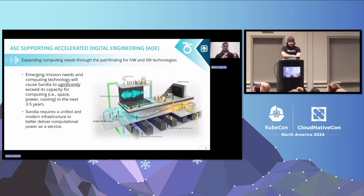Now that we understand the ASC program, it is worth introducing some of the other projects that it is supporting. It is supporting the Accelerated Digital Engineering ADE program, which is a program expanding computing needs through the pathfinding of hardware and software technologies. Based on this, NVIDIA estimates that it would see its computing capacity grow in the next 3 to 5 years. For these reasons, NVIDIA requires a unified modern infrastructure to better deliver computational power as a service. And this image right here is how we envision the new engineering science capability that blends experimentation, data, and compute together.